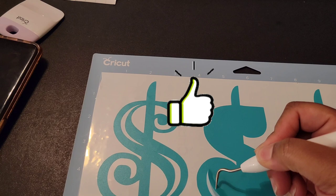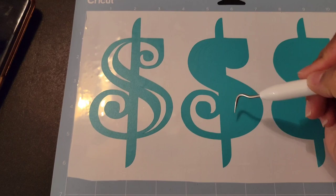All right, you guys. So I was showing you guys the inside of how I make the pages for the binder. Now we're going to move on to the outside of the binder. And for that, we need to bring out the good old Cricut, okay?